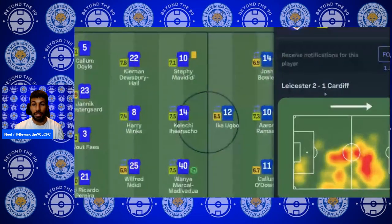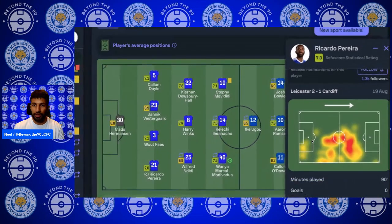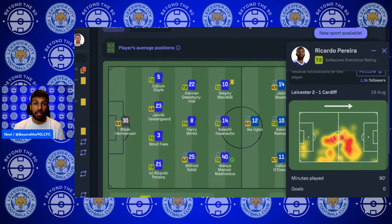Sorry, guys. But if you actually look at Ricardo and his heat map, he was playing that central role, but also I thought he was tucking in a little bit. He was so high up the pitch, and at times he was arriving in some really good areas as well. So in terms of Ricardo, it's obviously not showing the same formation that I would have thought this formation says. It was really interesting to look at the heat maps. We're going to get into them individually, but that's how we started the game.